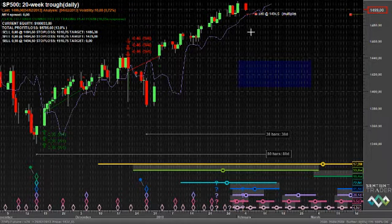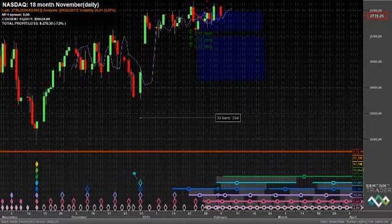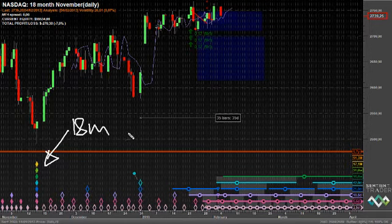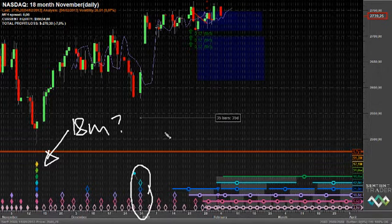Let's take a look at the Nasdaq. Now, in the Nasdaq, as you know, recently I have been monitoring and trading the alternate analysis, which could also be playing out in the S&P 500, of course, which is that there was an 18-month cycle trough, which occurred in the middle of November. I put a question mark there because it is an alternate analysis, it's a possibility, and of course that the 80-day cycle trough occurred here on the last day of 2012.